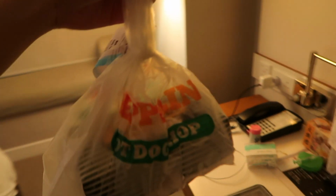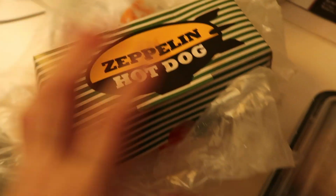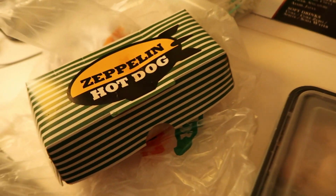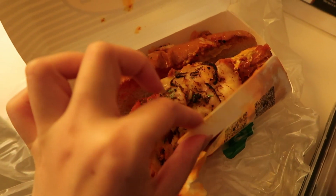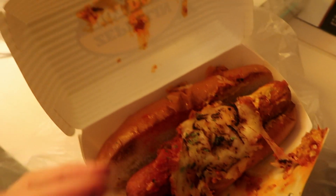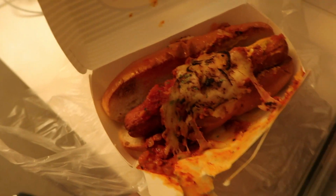My food delivery is here. I ordered a hot dog today. A chili dog actually. It's from Zeppelin Hot Dog. It's about 900 meters away from the hotel. And okay, honestly it doesn't look that good, but I hope it tastes better than it looks. I think this would probably be better if it was fresh.